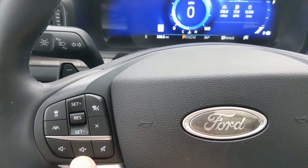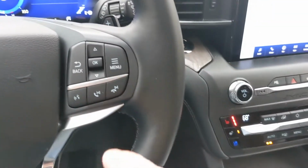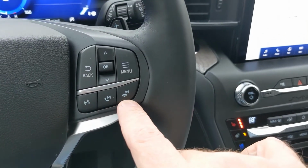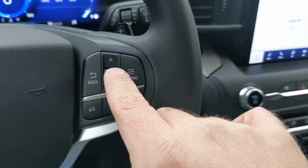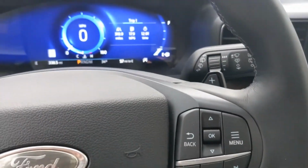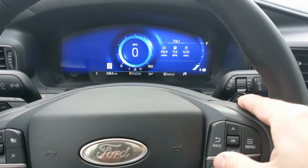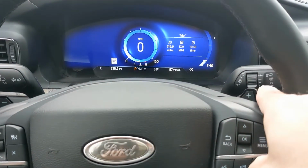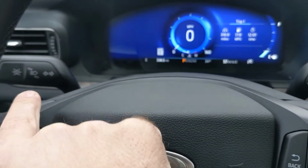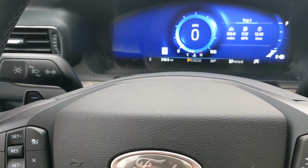Ford's put the volume controls for the audio system here on the left-hand side, and then you have a lot of the functionality over here for your Bluetooth phone. Your menu buttons have been placed over here instead of the volume buttons. But again, great features with these. This one does have the paddle shifters on it, which a lot of Ford vehicles are coming with. Automatic windshield wipers. You do have your lane keeping system over here on the left-hand side, to be able to turn that on and off.